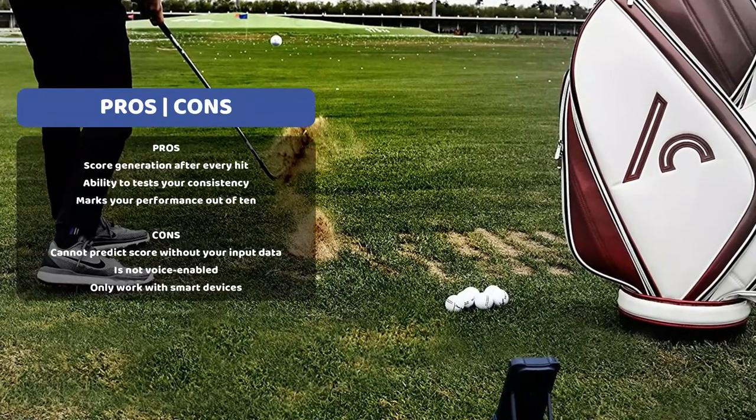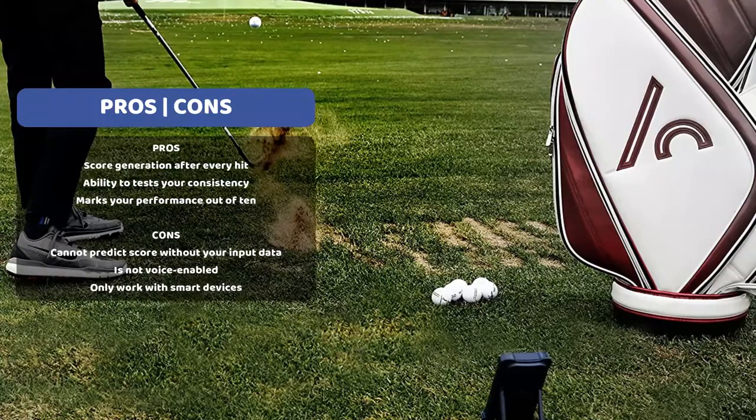game. For more cool devices like this, check out our selection of the best golf range finders.